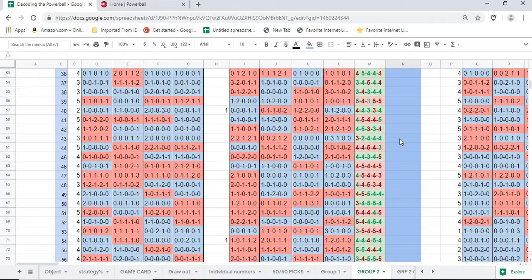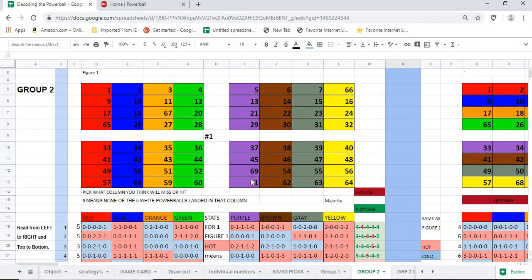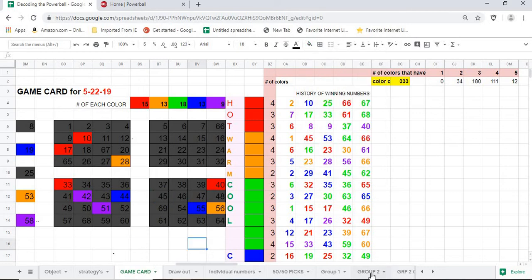So now I'm going to go up and take a look at what the numbers are. And it's this 5 that runs down to the 61. So I don't think that these numbers are going to come up, so I want to get rid of them. I'm going to get rid of them off of the game card. So I'll get rid of this 45.